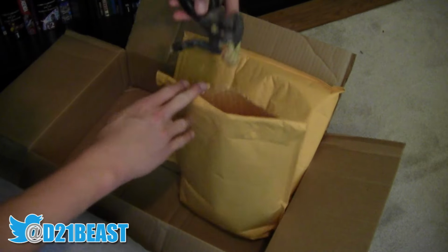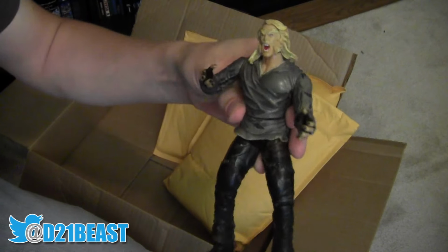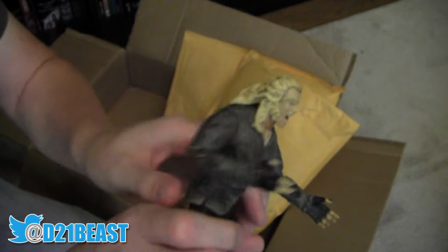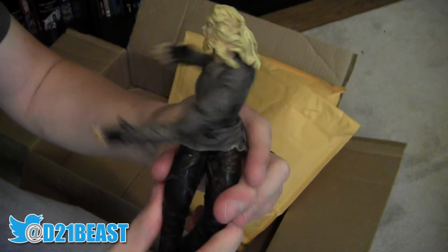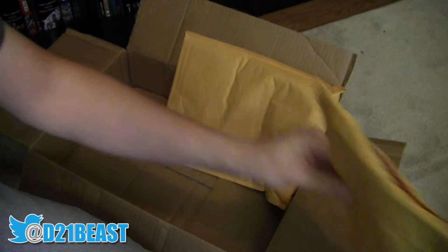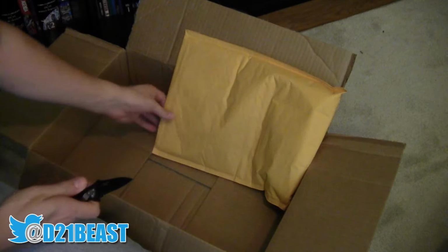Something kind of big. Ah, of course. Tyler Mane Sabretooth. Pretty cool figure. But he's got a leg squeezing action. There we go, he swipes, nice, and it still works. Alright, so we've got one more envelope left. Let's see what's in this last one.